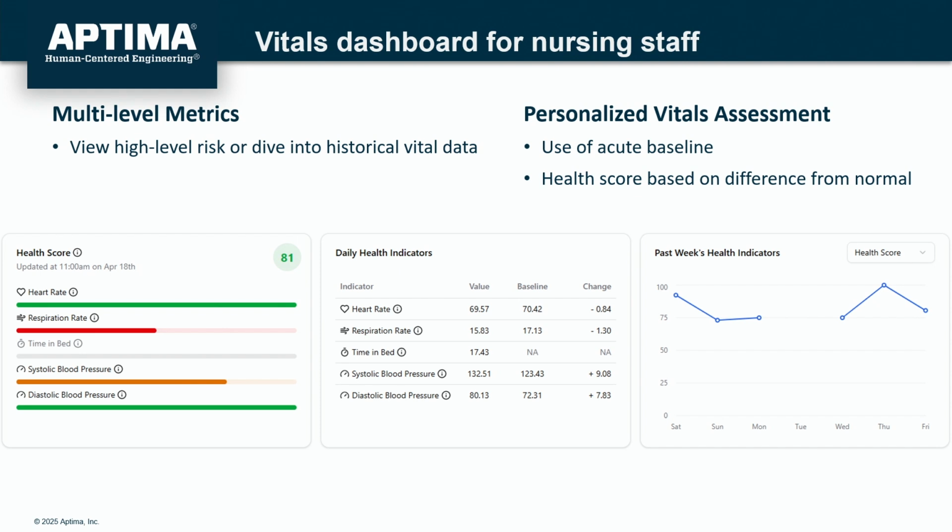And then here's just some more pictures of it. So you can see the health score and you can see the different metrics there. So showing that the respiration rate is out of range for what it usually is. So it may be something to check in on. And then you can also dive in to see more in depth if you are, for example, a registered nurse, and then have that personalized vital assessment. So we're not just using, like, if you have a heart rate over 100, then we're going to alert. It's all dependent on the person themselves.